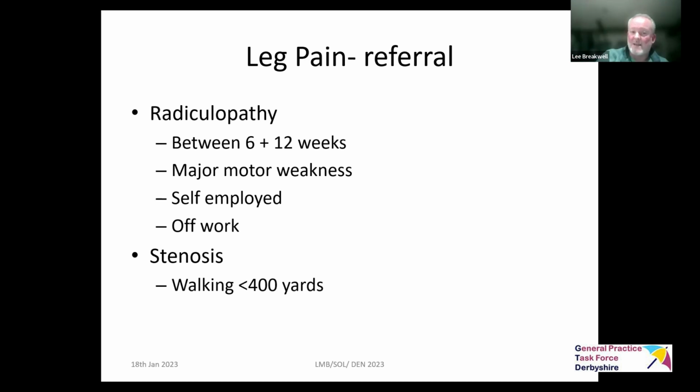If they've got motor weakness, as I said, I'm not too worried about the big toe, because nobody, other than a ballet dancer, is going to complain that their big toe isn't strong enough. But if their ankle is weak or their knee is weak, that is disabling. And of course, there are factors like self-employed, single parent carer, carer for their elderly parent. These are factors that are different to the bog standard patient with sciatica.